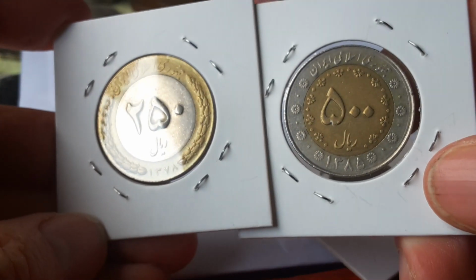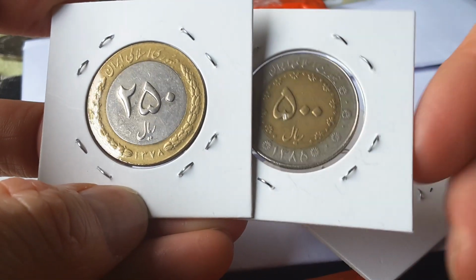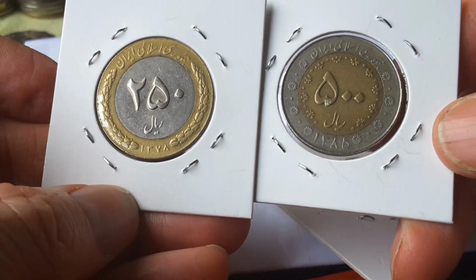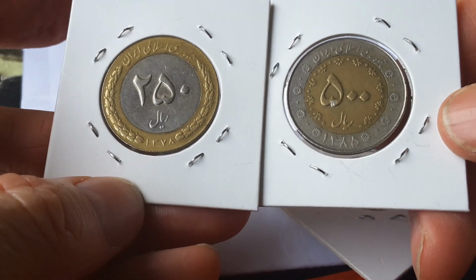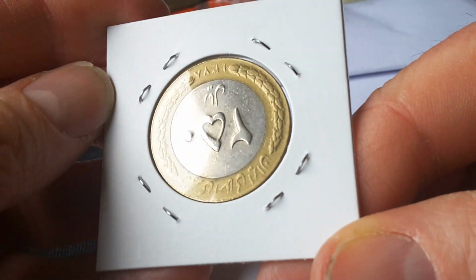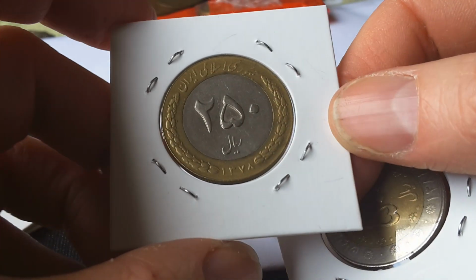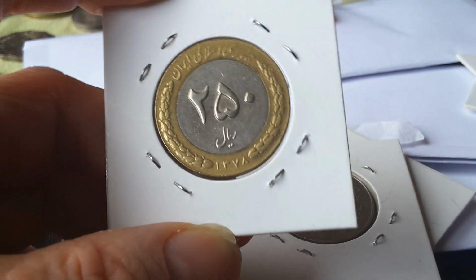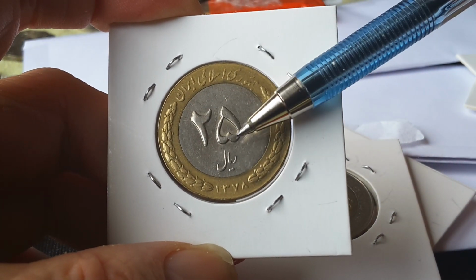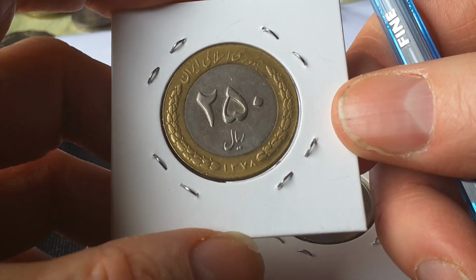So these ones are from Iran. Obviously Iran uses the Arabic script that's adapted to Farsi or Persian. And you're probably going, that's upside down. The love heart's supposed to be like that. Look at that, love heart, beautiful. But nah, that's just a 5 in Iranian numerals. So you've got 2, 5, and 0. 0 is just a dot, so that's 250 rials.